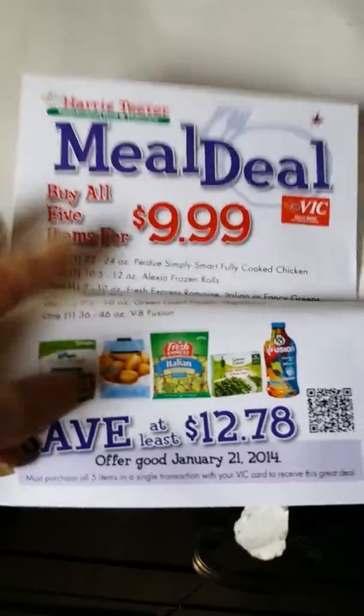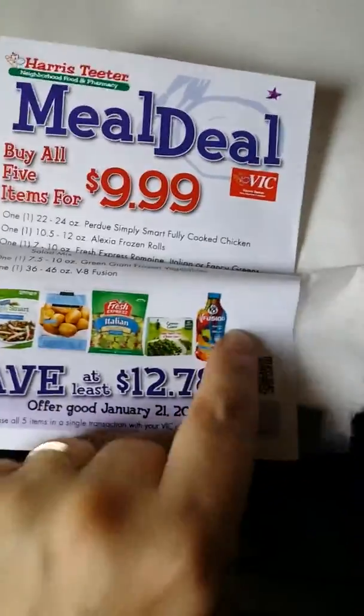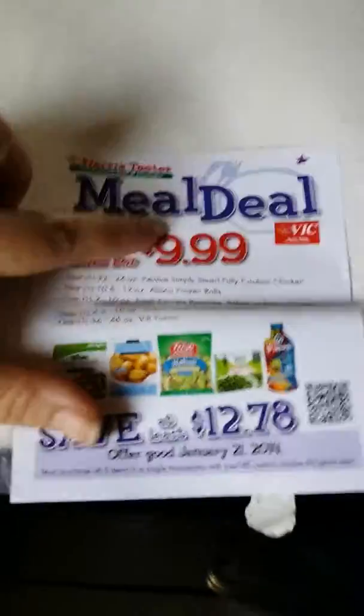And as you can see, this is a meal deal thing from Harris Teeter. Harris Teeter does these meal deals. I did a video on the meal deals a couple weeks ago. I love the Harris Teeter meal deals. And this meal deal, for instance, it was $9.99. It came with grilled chicken, yeast rolls, salad, spinach, and juice. I mean, that's a pretty dang good meal.